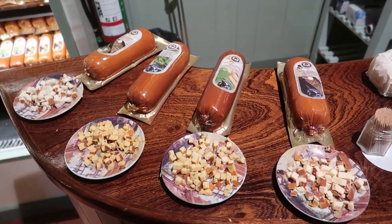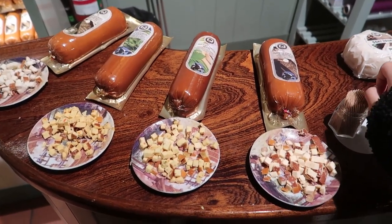Okay, I just tried the smoked cheese. It tastes really good. I like that one a lot. It's like ham and cheese mixed together. I approve of that one. Tried the herb and thyme one, and those were okay. I still tasted the goat aspect of it, but I like the smoked cheese. I said those are good.